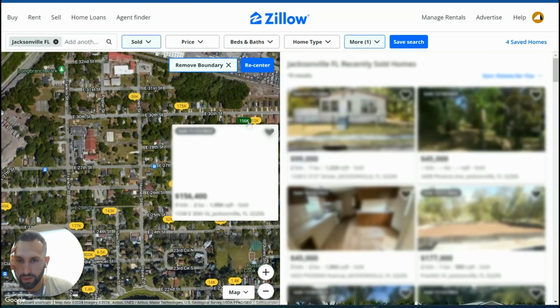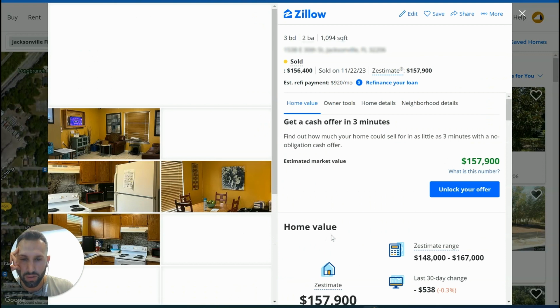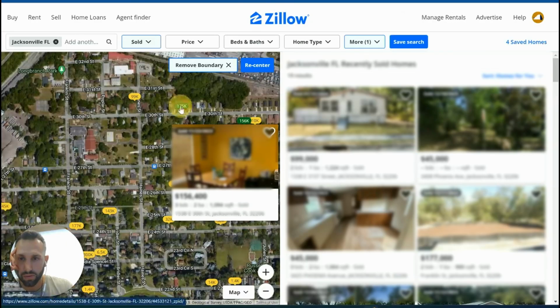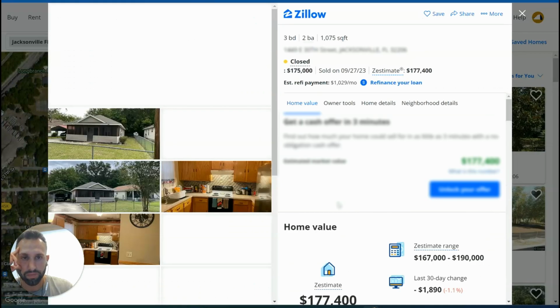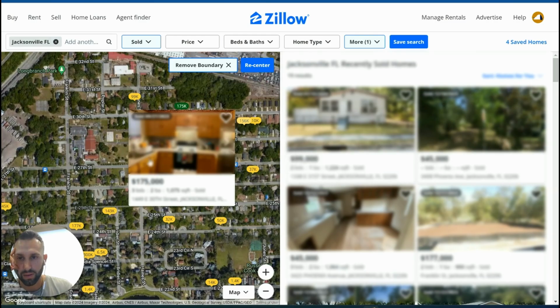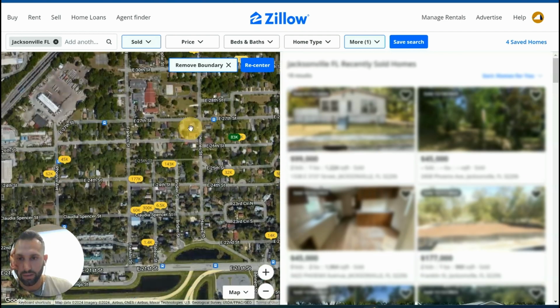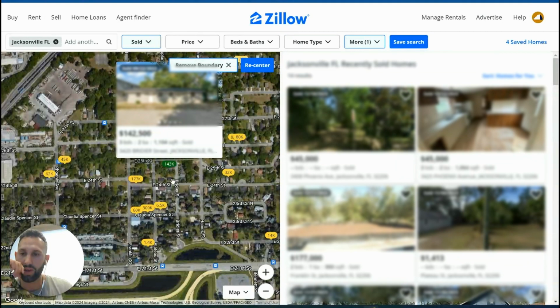Let's see this 156. 3 to 1,084. But this looks like kind of a new house. Let me see when this was built. 2002. Yeah, I don't want to count that. Then we got this 175. Interesting. 3-2, 1,075, 2002 built. Yeah. So ours is going to be worth less than this, and less than that, and less than that. Yeah. So I'm going to put it at like 140 ARV.